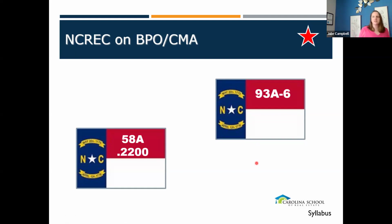So 93A-6 is your disciplinary action by the Real Estate Commission, things that we can get in trouble for. That's the license law. There's going to be a subcategory in there that says if we don't do these things competently, we could face disciplinary action. And then Commission Rule 58A.2200 is all about BPOs and CMAs. We're going to get a little deeper in post-licensing. And like we said, you guys are going to get plenty of practice and experience with these once you get out in the real world.